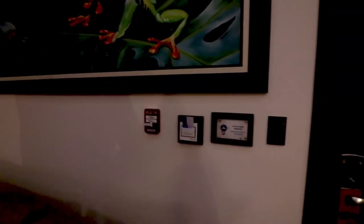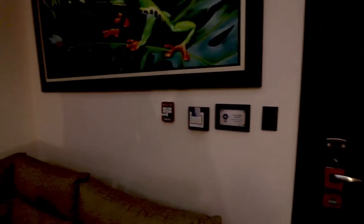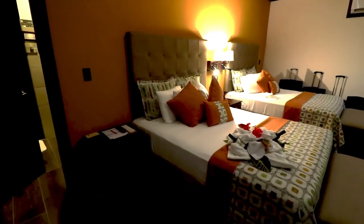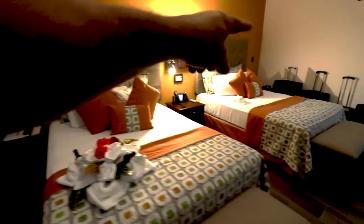Love that artwork. When you step inside, you have to put your key in the holder to turn on all the AC and the lights, and you keep a key in there and then keep a key on you as well. When you leave, you just pop that out and it shuts down everything, so that's a way to save energy. Looking over the two queen beds, you've got nightstands on either side, and one on the far end as well.